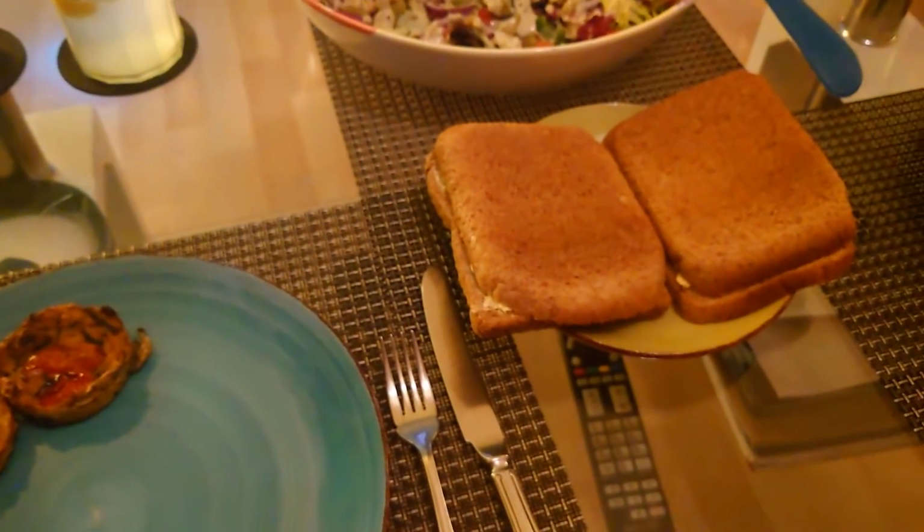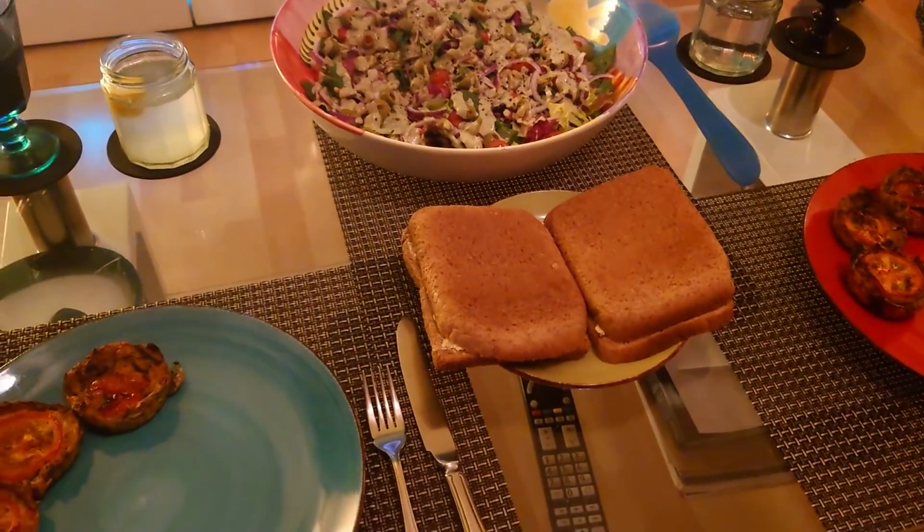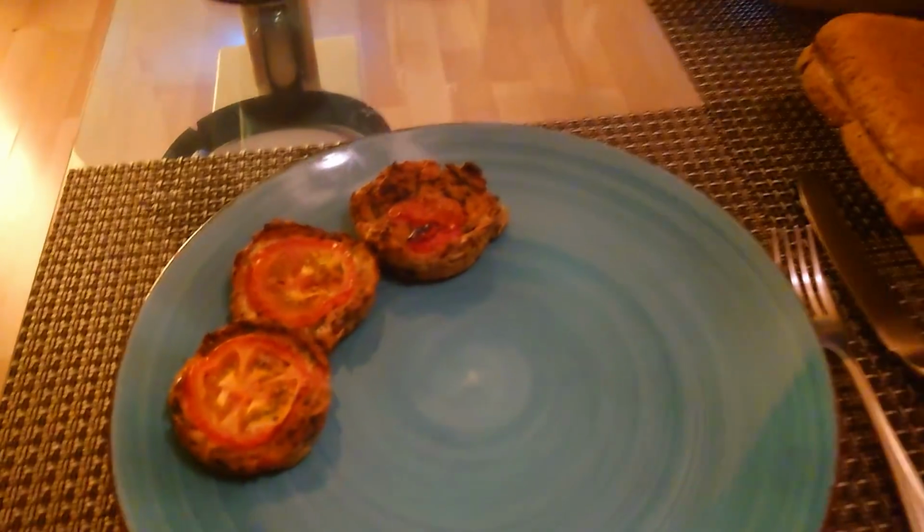We're having a couple of slices of bread, and this has fitted into budget week perfectly.